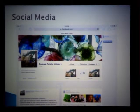And along those same lines, we are also wanting to reach out to people who prefer to receive their information through social media. The library has a brand new Facebook page, so please like it there.